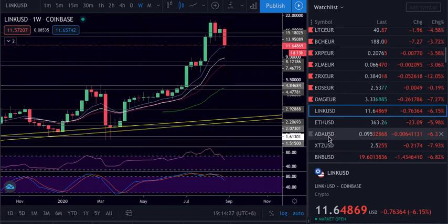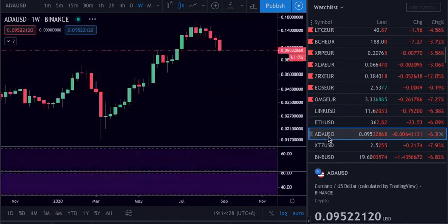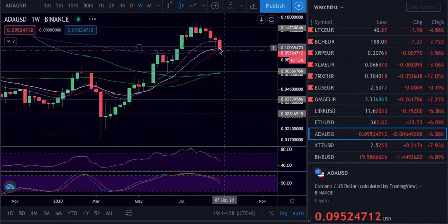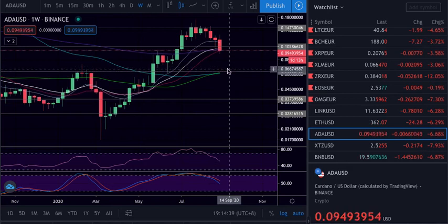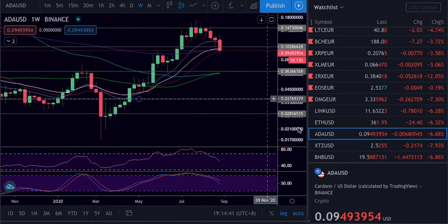Okay. Cardano losing the 21 and the 20 for now. Support here on this cluster on the weekly. So let's see where we stop in 2 days.